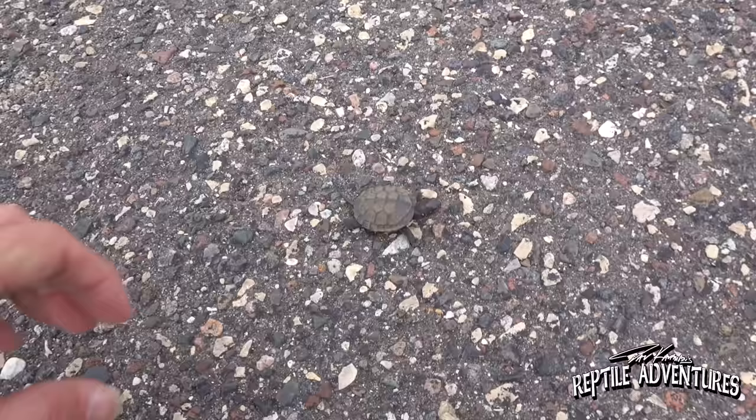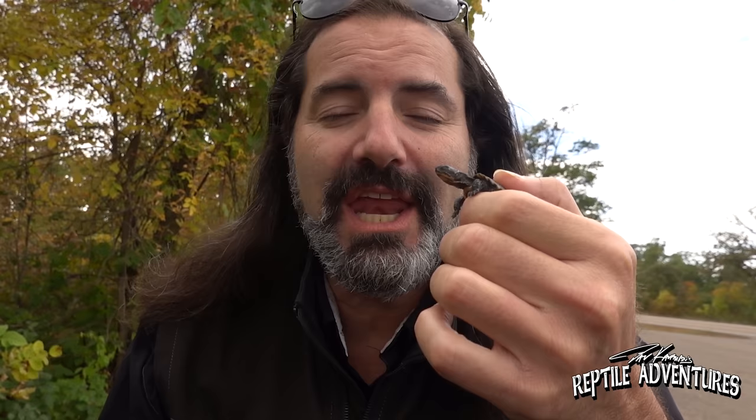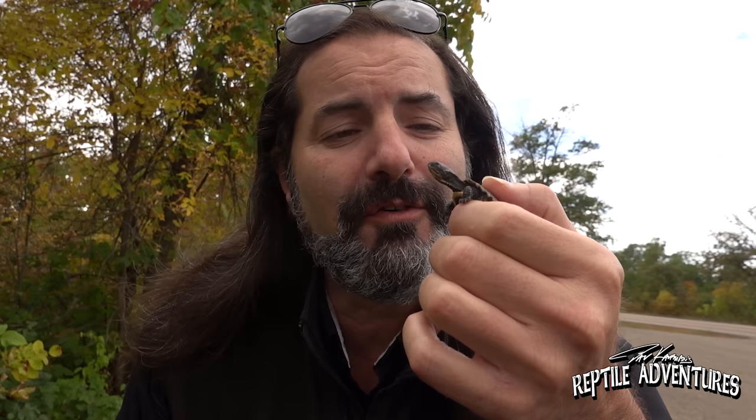All right, look at this guy on the road. This is a really rare find. This is a baby Blanding's turtle. Whoa! It is so rare to actually see babies crawling around that this is only the second baby Blanding's turtle I've ever seen in my life. As a matter of fact, researchers have contacted me after I found that first one all those years ago, asked me so many details about it because even researchers are having issues finding freshly hatched baby Blanding's turtles.